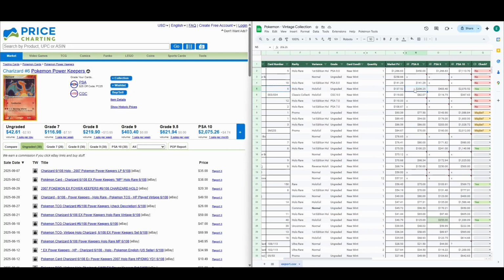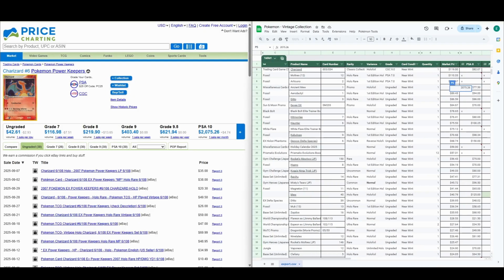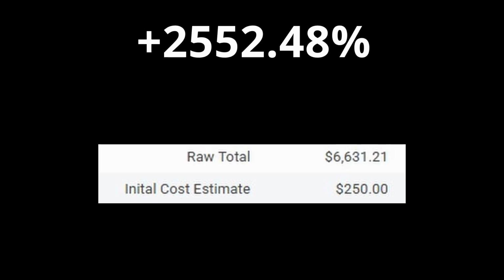And so I went through every single one of these cards, found out which ones I currently have graded, which ones are maybe worth grading, and which ones are not. And we calculated the total. Now, a lot of manual work, but overall, for spending maybe around $250 worth of these cards, in raw, they're actually worth just over $6.5 grand.